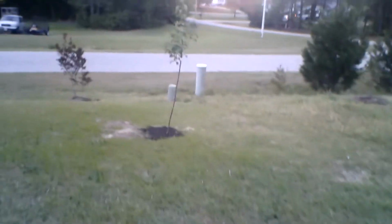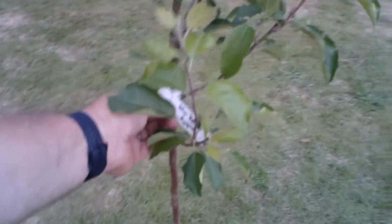All right, keeping on down, I'll show you the new stuff I've put in. Since I was last on, I have bought some more trees. So now I've got some trees planted in the front yard. Let me take you down what I've got planted here. All right, so this guy is, and I've got to look at the tags here because I can't remember what was what. This is a yellow delicious apple.